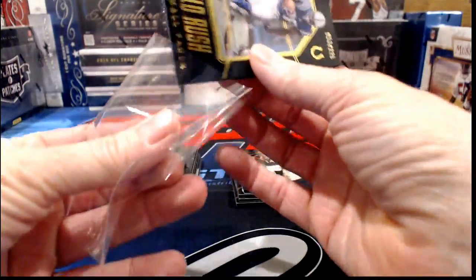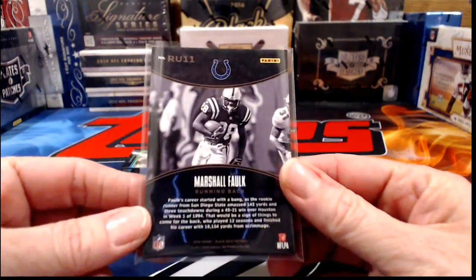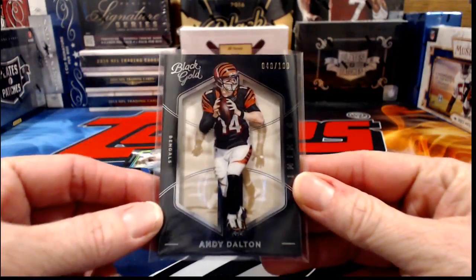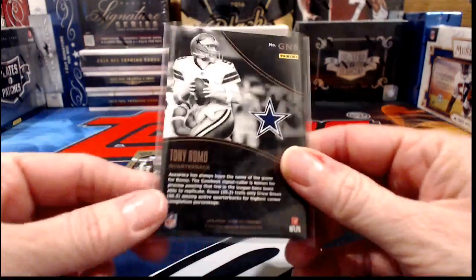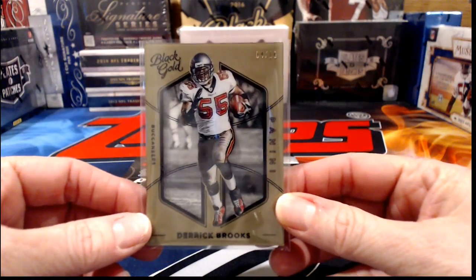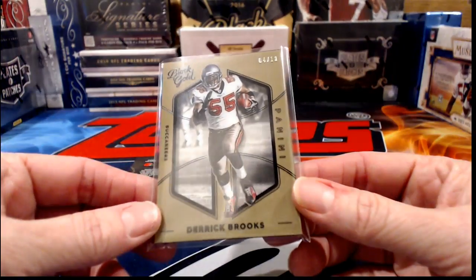Everything in black gold is numbered, even our base cards. First up, we have Marshall Faulk to 225, that one for the Colts, followed by Andy Dalton for the Bengals to 100. For the Cowboys, that is to 50, and it is Mr. Tony Romo. And some of these guys are going to have some edge and corner issues, particularly on the back, because with the dark coloring, they tend to stand out more. So you may see some chipping and some minor edge things, and that's just, unfortunately, that way out of the pack sometimes, most of the time.